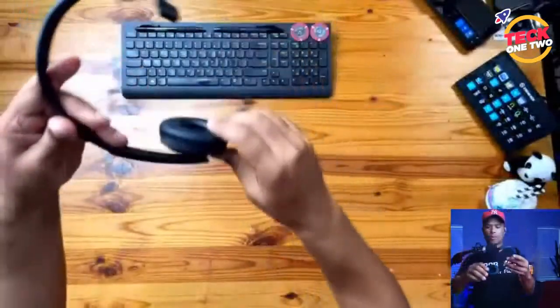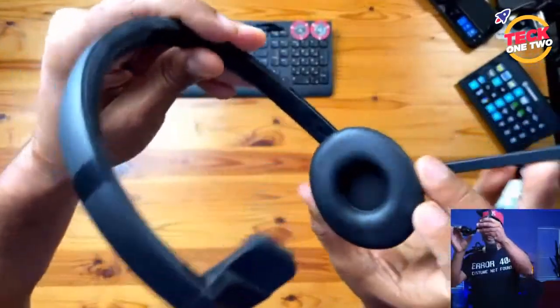Yeah, I'll show it. Ooh, where are we going? Where are we going? On the tabletop. Okay, Ori, stay on the tabletop.